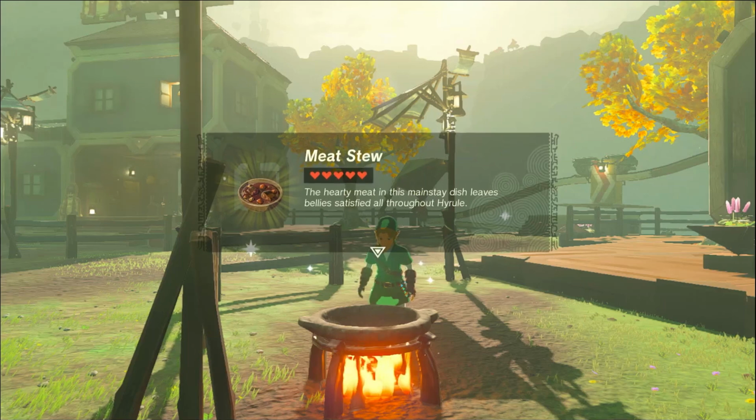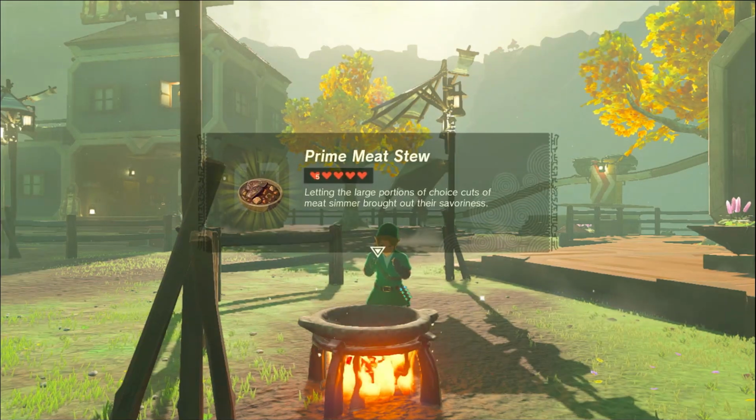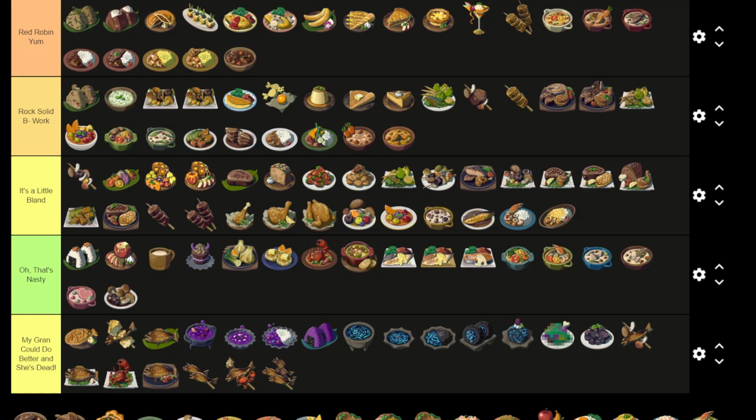But meat stew? Oh my god, I love meat stew. I love beef stew, but you know, meat stew it is. And since I love meat stew and I put that in the yum section, I'm also gonna put the prime meat stew in the yum section. Can you imagine where I'm gonna put the gourmet meat stew? Wow, I did not see that coming.